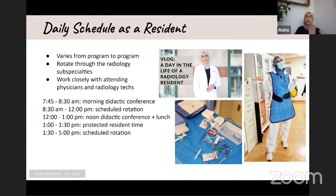And then I'll go over to my attending who's assigned to that rotation for that day, and we'll review the scans and go over my dictation to see if there's anything that needs to be changed, and have a little bit of education at that time and kind of repeat that for the morning. From noon to 1, we have our noon didactic conference and lunch. So the didactic conference, again, is usually attending-led. We do have some journal club sessions and QA conferences and that kind of stuff.